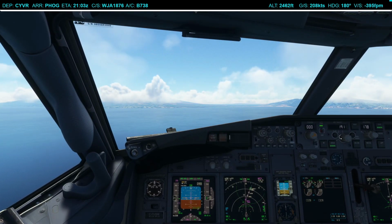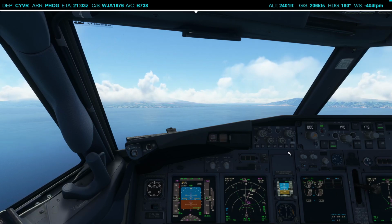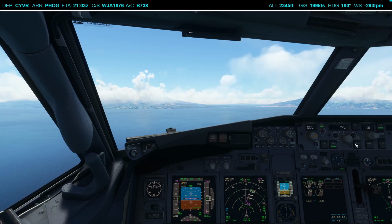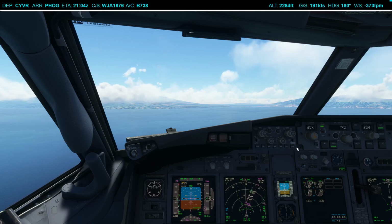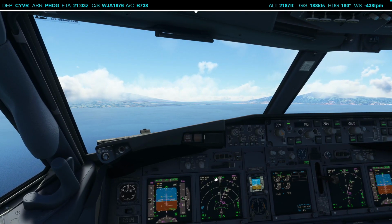Gonna go ahead and bug us down to 190 and we're gonna go flaps 5. Final approach course is going to be 204. We're at 190, flaps 5. And we're just above 2,000 feet.